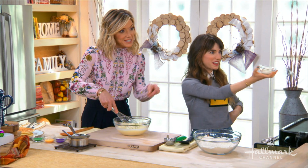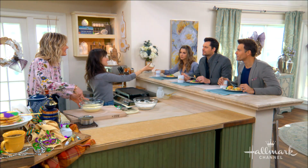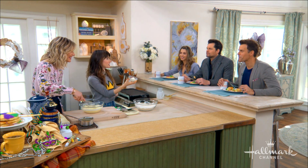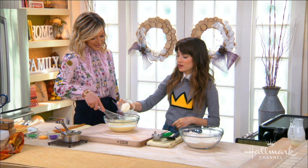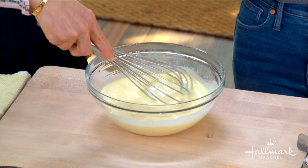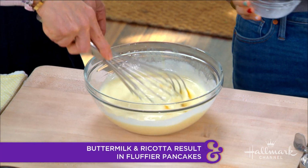And our secret ingredient. Does anyone know what that is? Cream cheese? Close. I have absolutely no idea. So this is ricotta. It's an Italian curd cheese. It's super light. It's like a cloud. And when you add this into the pancake mix, it really takes it to the next level and makes it like you're eating a cloud.